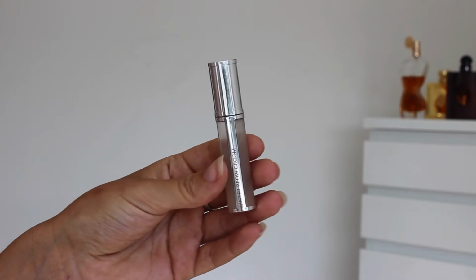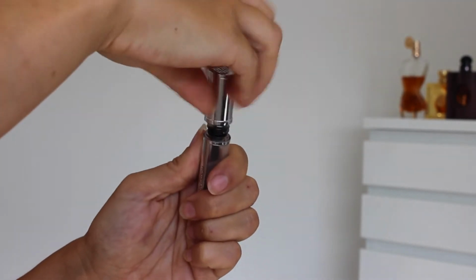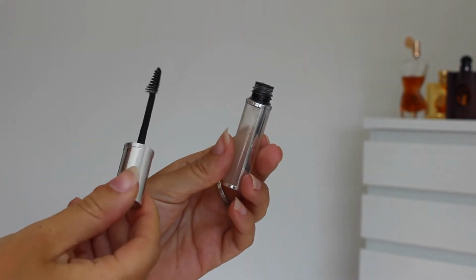Next up from Givenchy, something that I've been using for a couple of months now, but it's definitely needed to go in my monthly favourites, because I use it every single day without fail. It's completely a part of my eyebrow routine now. So this is the Givenchy Mr. Brow Groom, and it's a brow mascara, kind of like a setter. And what I do is I use my Anastasia Beverly Hills to fill in my eyebrows, and I'll always set them in place with this, because once you've put it on, literally your brows will stay.